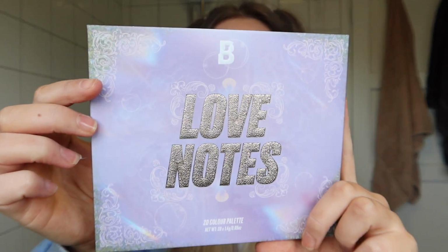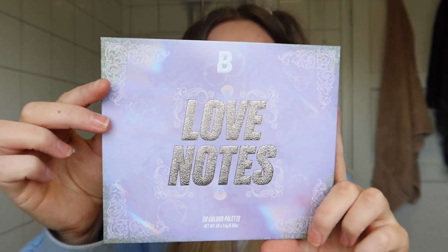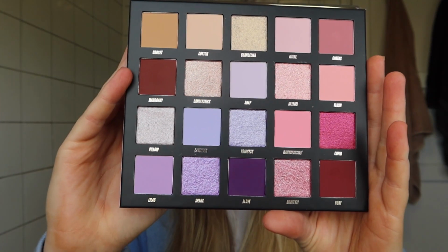So this is what it looks like when I open it up. It says, step into a hazy daze and become obsessed with the Love Notes palette featuring 20 shades that are wearable for every day whilst allowing you to get creative. So this is what it looks like when we open it up. It is so pretty. Look at the packaging on that palette. It's so pretty. And these are the colours inside. They are just beautiful. Like, this is such a beautiful colour palette and I'm so excited.